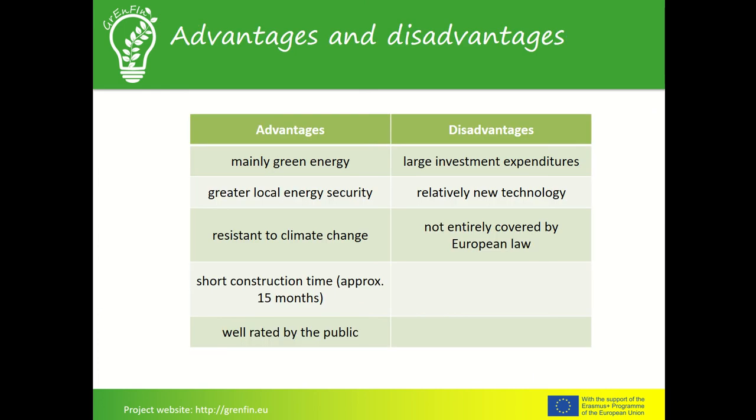What are the advantages and disadvantages of microgrids? Microgrids have many advantages, but also some disadvantages. Of course, it's not something ideal that could solve all problems of today's energy sector, but it could help. I think the main advantages of using microgrids are, of course, production of green energy, fast construction time, as well as increasing local energy security. Of course, it's also quite a good example of adaptation to climate change, and I think microgrids are well rated by the public, and that could be really important in some energy projects.